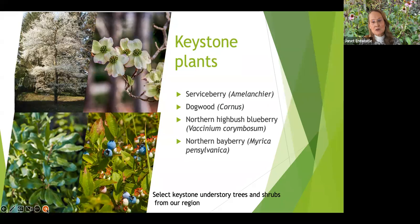Some keystone understory trees and shrubs are serviceberry, 92 caterpillars use it as a host plant. Dogwood, 98. Northern highbush blueberry, 217. And northern bayberry, 103.